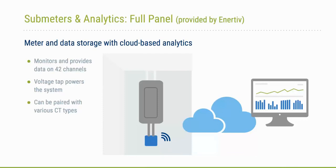In this demonstration, we transmitted all of that data over a cellular modem. It can also be connected directly into the local area network on an Ethernet connection. And then they provide an analytics front end, which is the bar charts and line charts in the infographic, an analytics front end that has lots of features.